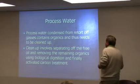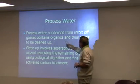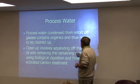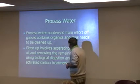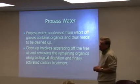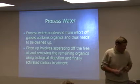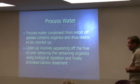The processed water coming off the retort, the off gases, when they cool down, you condense out some light organics that we could use for diesel fuel, and we would have to separate off any free oil that was condensed out, and then any organics that were remaining in the water. We did some experiments with bugs where we got rid of most of the oil there, and then finally just had an activated carbon treatment to clean up the water, and it would have been drinkable at that stage.